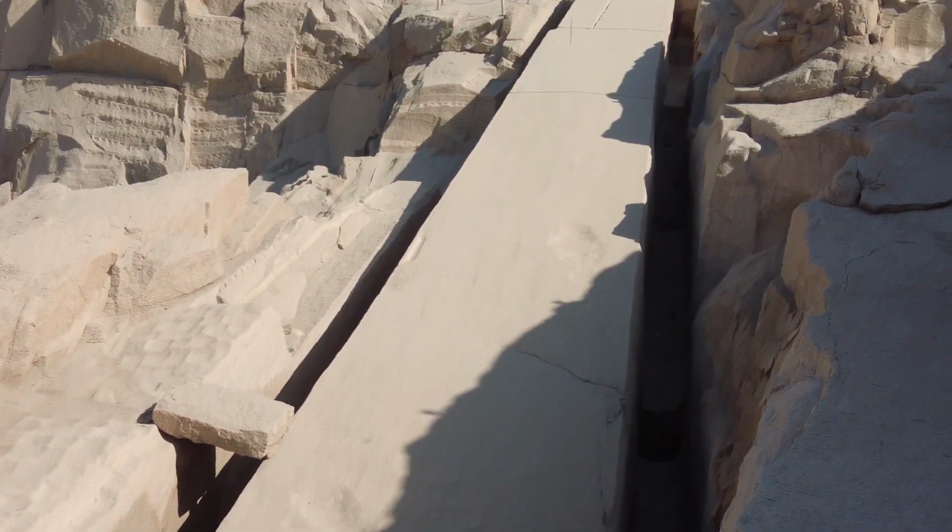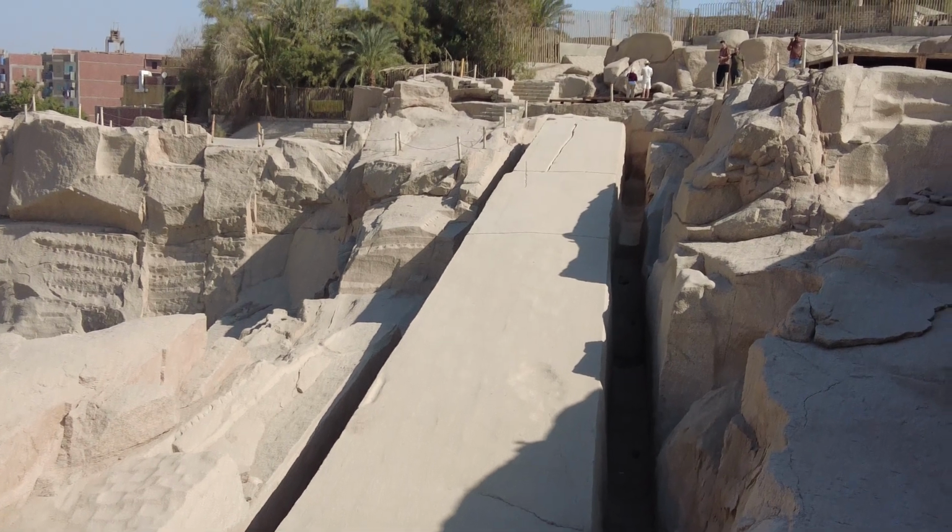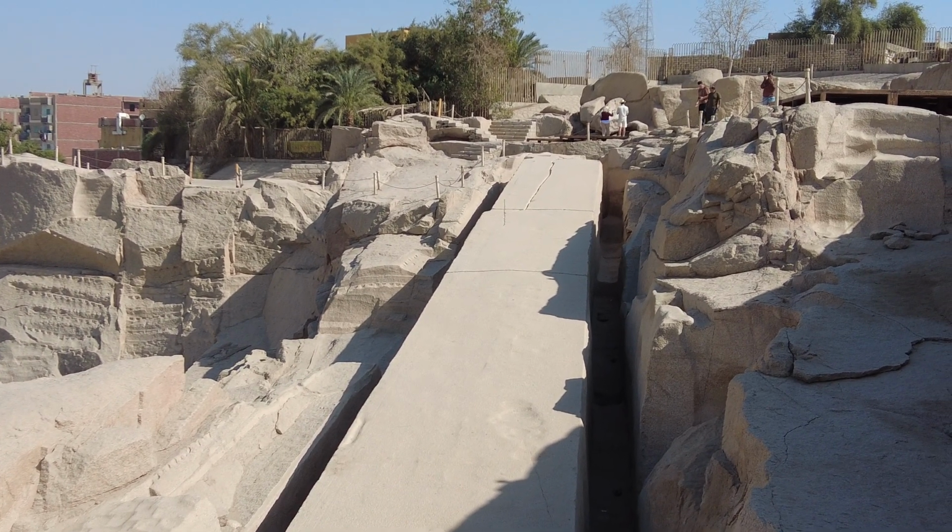So as you can see here, it was still attached at the bottom. The obelisk dates back around 3,500 years ago, and its creation was thought to have been ordered by Hatshepsut during her reign in the later half of the 14th century BC.